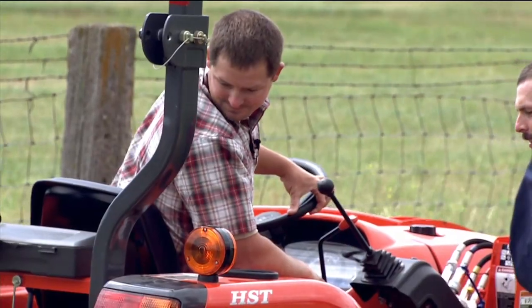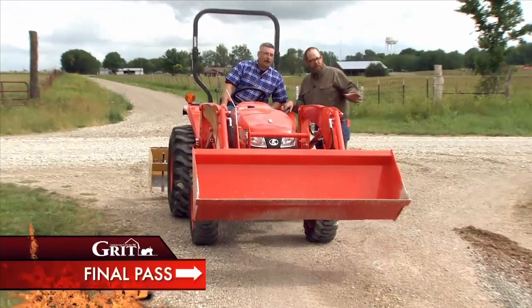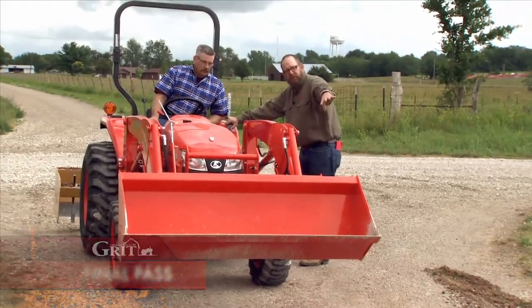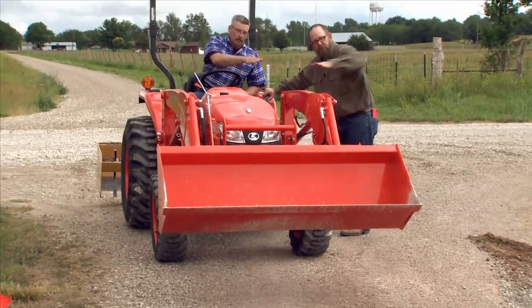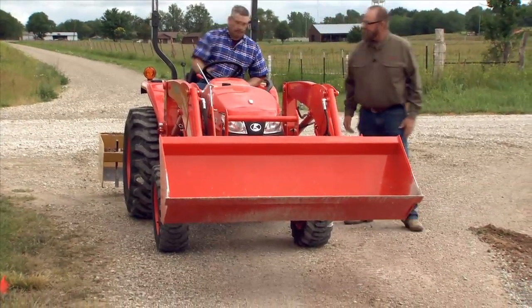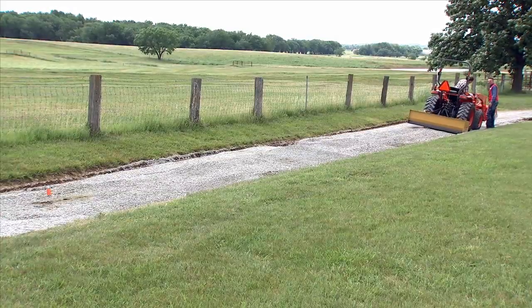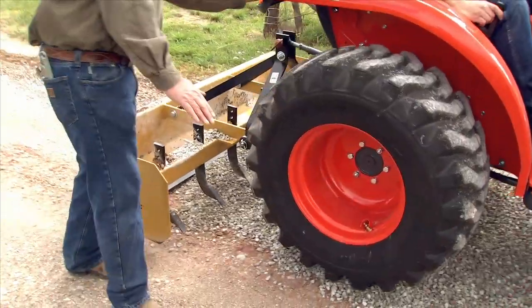This is going to seem strange, but this is our last pass. So what I would do, I would sort of position myself over that little batch. Lower it down and then just angle back over that way a little bit. Yeah, so start over here kind of. Right. You're getting a little bit of crown put back in. All right, right there.